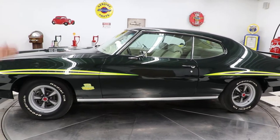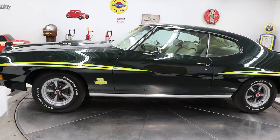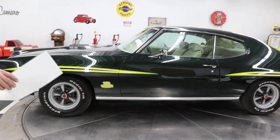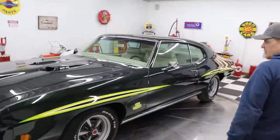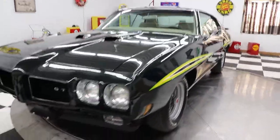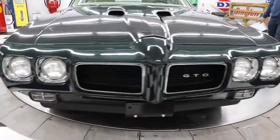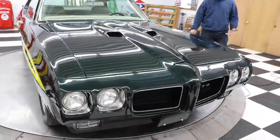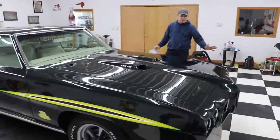with sandalwood interior. This particular car has had a complete frame off, body off, rotisserie restoration. The car is about as perfect as you can find one anywhere. We've searched high and low for these GTOs, and this car is gorgeous from one end to the other.